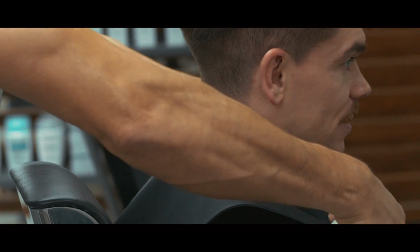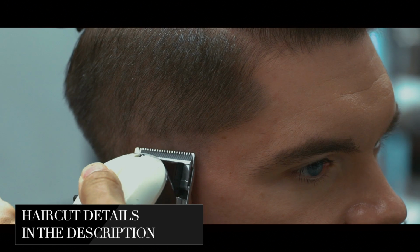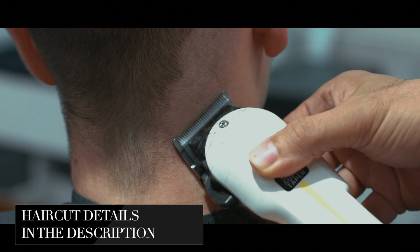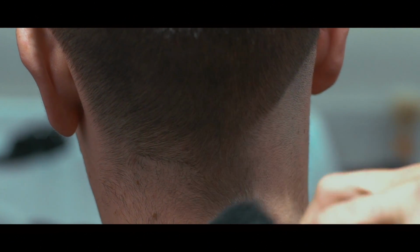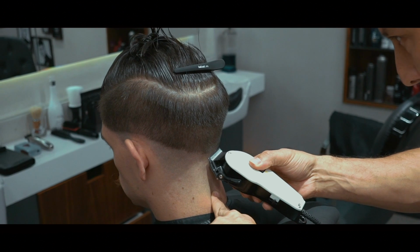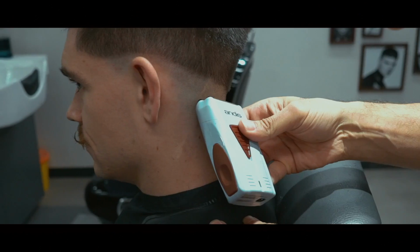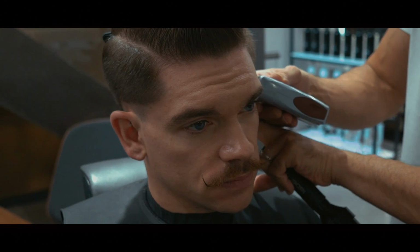Straight in on the clippers, he uses a 0 with a guard back. He carves in the guard line first, keeping it low. Because we're going for a more formal look, Cos didn't want the weight line to be too strong or heavy, but has gone to make it softer and more gradual. He then goes in with a foil, following the section pattern with a bit in front and also behind the ear.